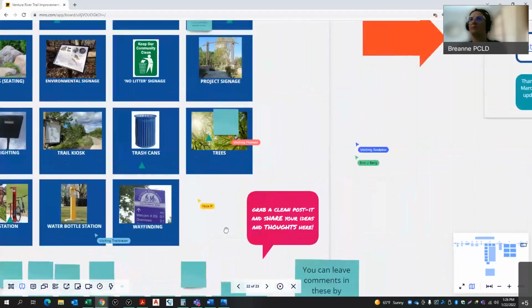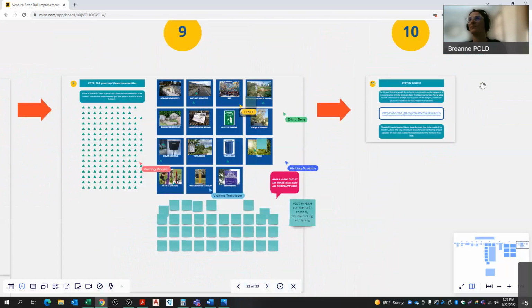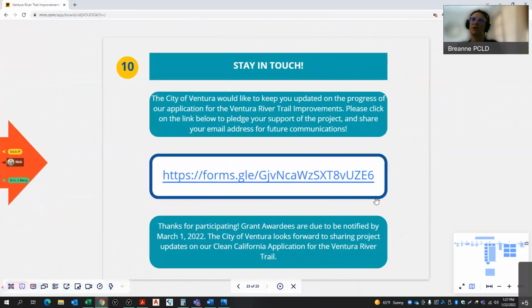There are these Post-its, so I see some people look like to be voting with Post-its, but you can click in the Post-it and leave comments. So if there's something that we haven't included here in this list of amenities that you would really like to see on the river trail, that we haven't already come up with, we want to hear from you. So use these Post-its to leave your comments, or if you have comments about any of these specific elements, that's welcome as well. And go ahead and continue to work on that. There's no time limit. We want to stay in touch with you.